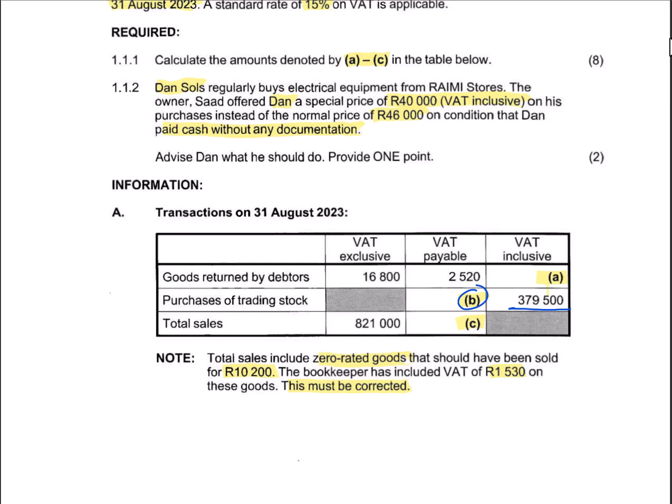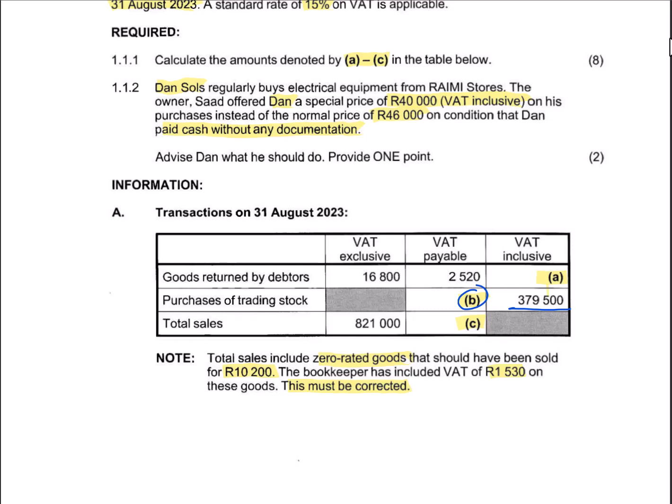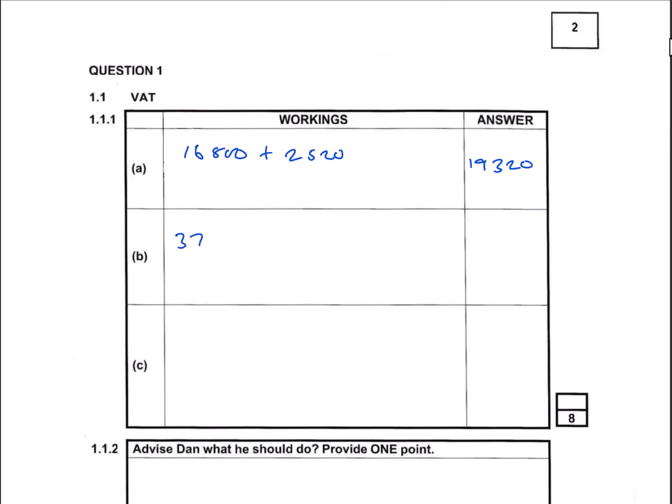Now VAT is 15%, and this amount includes VAT, so our figure for calculation needs to include VAT in the denominator. So it's 379,500 multiplied by 15 over 115. I say over 115 because this amount already includes VAT, so the denominator will be 115. That gives you 379,500 times 15 divided by 115, which is 49,500. That's another simple calculation.